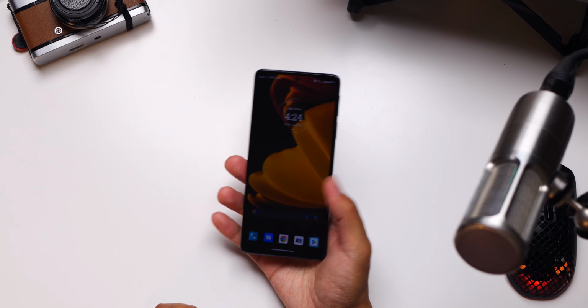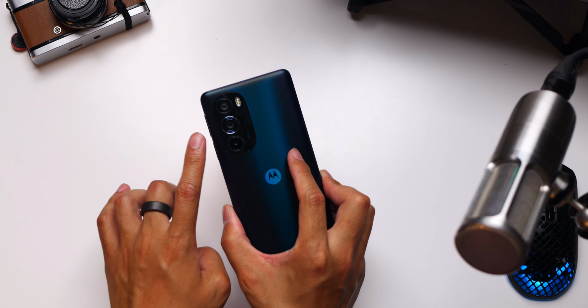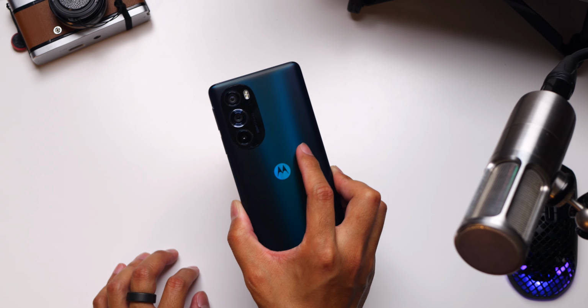Hey, it's Joshua Vergara. What's going on, everybody? This is the Moto Edge Plus, and a look at some colorful tulips and delicious food seen through its eyes. Of course, I'm talking about these cameras.